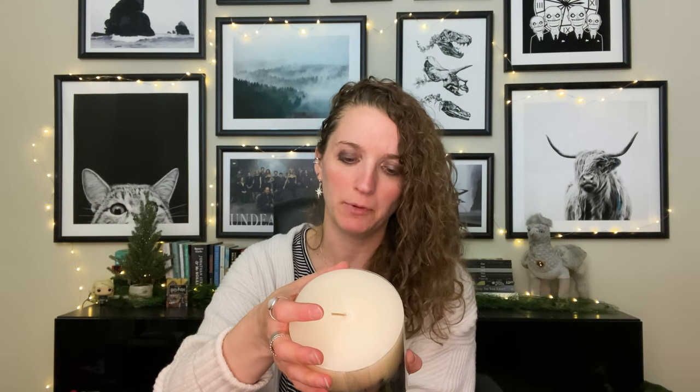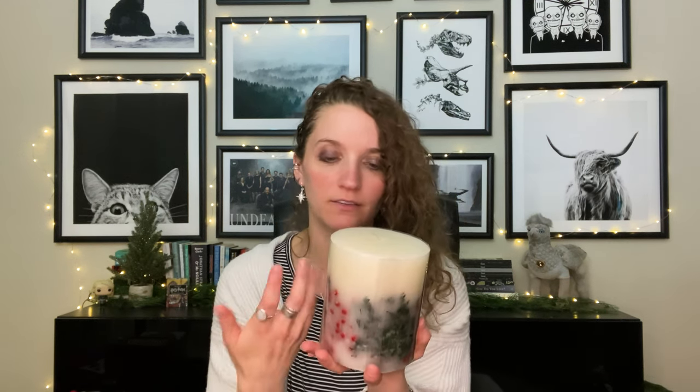This one does. Does it say on here? Fresh fallen snow, filled with notes of winter air, fir, peppermint, juniper, frosted woods, and musk. It has like a woodsy berry smell to it. It's divine. I don't know if I'm gonna burn it. I don't know if I could bring myself to burn it. It's just gorgeous. So there you go.